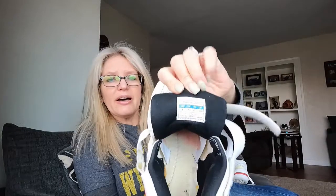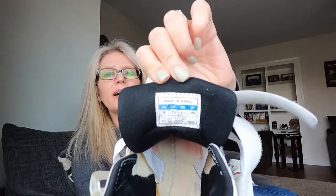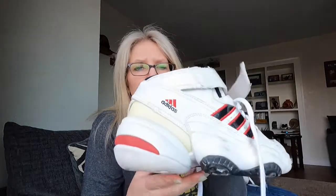Here's the label inside. I don't know if you can see that or not. It says they were made in September of '98. They're made in China. The art number and everything is in there, but usually the art number has a letter in front of it, and these are only numbers. And then also the identification number, there's usually a number one different from the left shoe than there is a right shoe, and it's just not there. Also, being '98, I'm not much of a shoe person, but wasn't the logo trefoil back in '98? Or did they switch over to the 3-stripe?